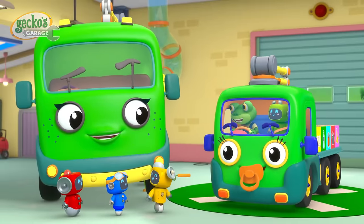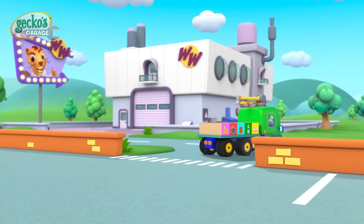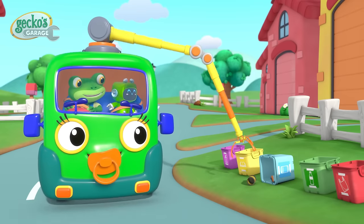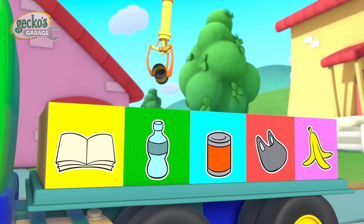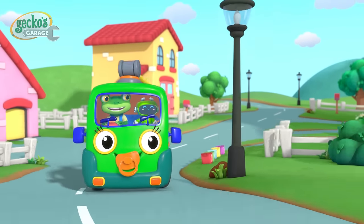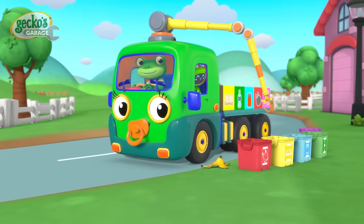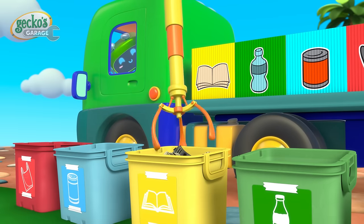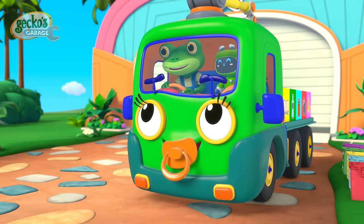You just relax, Mama Recycle. Red, Blue and Yellow will look after you. Let's put our fix to the test. Go, go, baby recycling truck! That's it, baby truck. Now which box does the metal can go in? That's right! Now to collect the rest of the recycling. Success! All done. Now back to the garage.